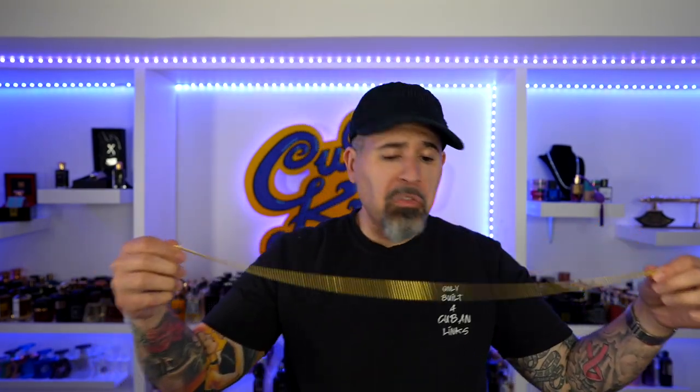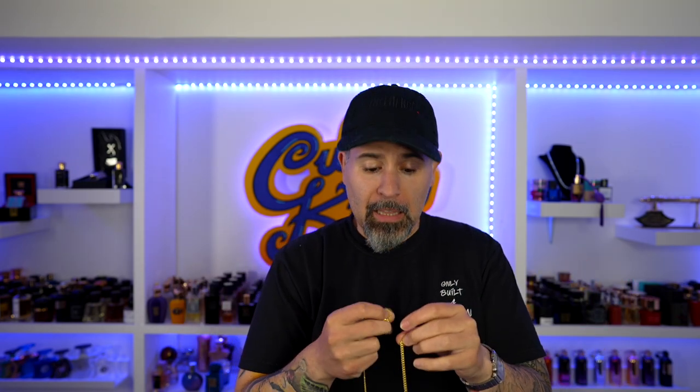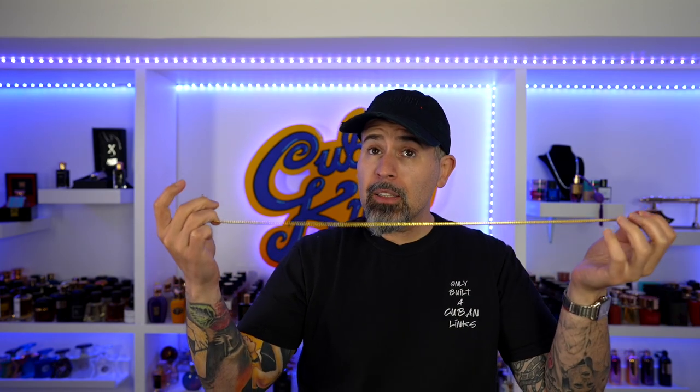Okay, weighing in at 24 grams, not too bad. The advantage of having a box lock like this, very small, is the variety of pendants that you'll be able to throw on it will be substantial. If you have like 925 gold-plated pendants, you're gonna be able to do a good variety of pendants with this small chain and this tiny, tiny box lock. So that might be an advantage to some of y'all.